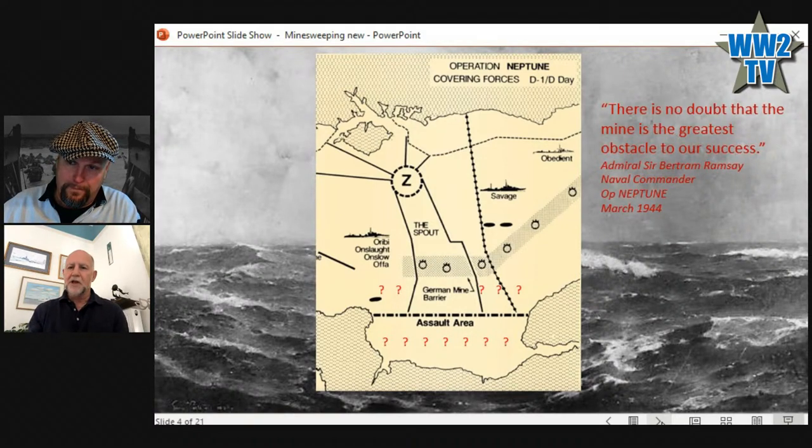So in terms of looking at the operation, this is the challenge that the naval forces faced in terms of the mine threat. We had a known German mine barrier in the middle of the channel, in the grey area there. So grey zone operations, if you like, with a difference. But beyond that, we really didn't know much at all about what the challenge was. We assumed there were mines there. Ramsay thought there might be a second line of mines inside that area.